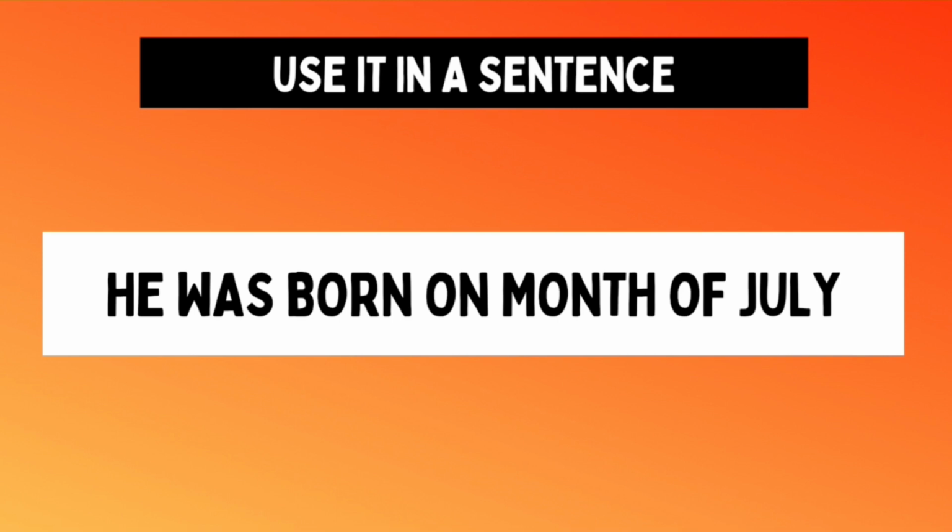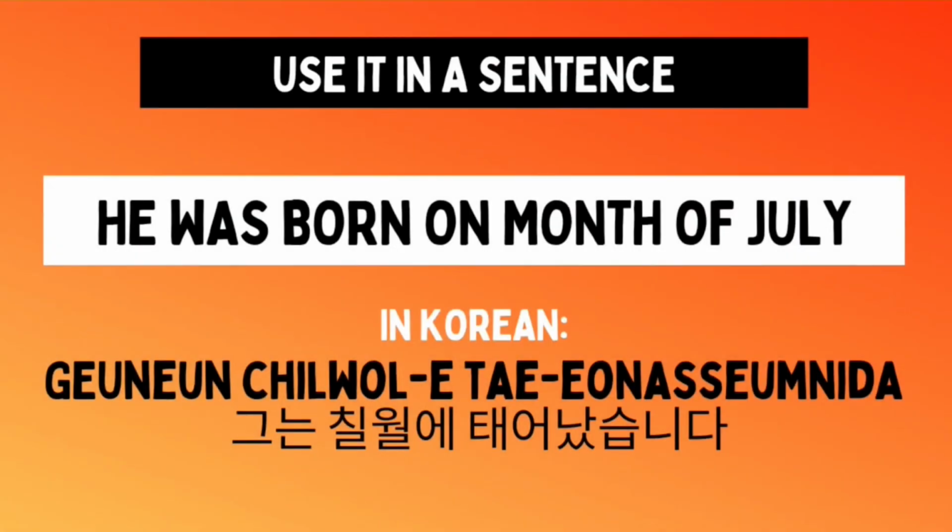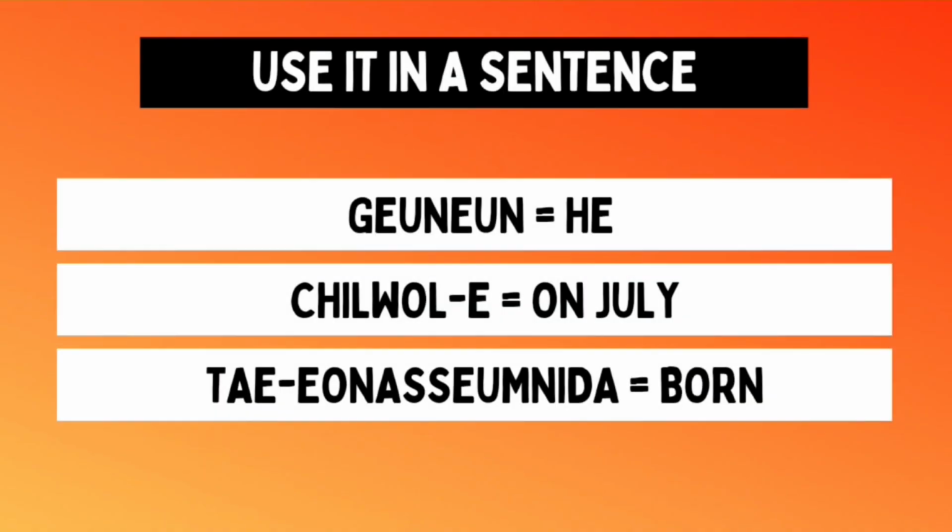Now let's look at this example. It says, he was born on month of July. Again, he was born on month of July. The Korean translation of this example is 그는 CHILWOL에 태어났습니다. This Korean translation could be subdivided into three parts. The first part is 그는, which means he. So 그 means he and 는 is a subject particle added to indicate that this is a subject.